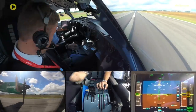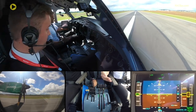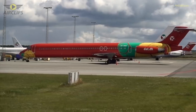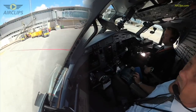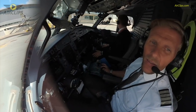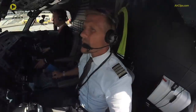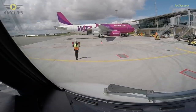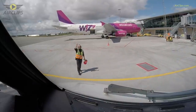Thank you. And here in Billund, it's quite a long way for the taxi routes, that's why we don't use too much reverse or low pitch, we just let it roll down. Let it roll, yeah. Here in Billund there is always a bit more elaborate taxi instruction from the marshaller. To park in between these jets and stuff, but it's always interesting. Here we stop. Check. Feather 102.